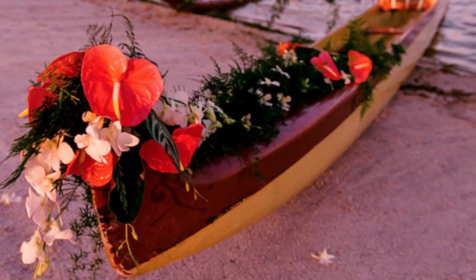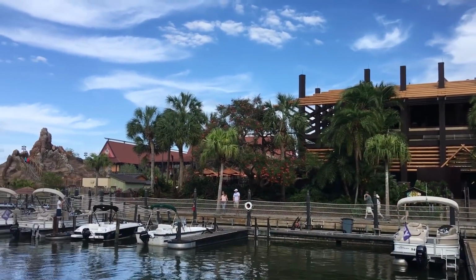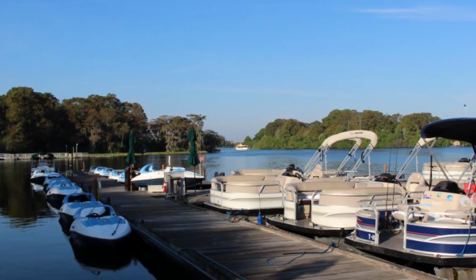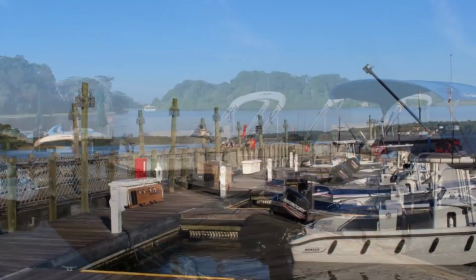So there's a wide range of costs, and this is often a really fun thing to do on a resort day, a day you don't want to pay for a park ticket. Go get a pontoon boat out. But again, it's first come, first served. You can book the more expensive ones with the private dining and all of that. You'll have to book that in advance.